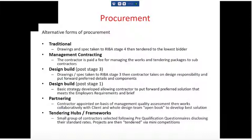It can be bad because you're running a traditional contract, the client may be taking a greater level of risk if something goes wrong. The client can't just blame the contractor. Sometimes it's more complicated than that. The next one, which is a bit odd, so management contracting is where the contractor is paid a fee for managing the subcontractors, and then he tenders those various subcontractor contracts.